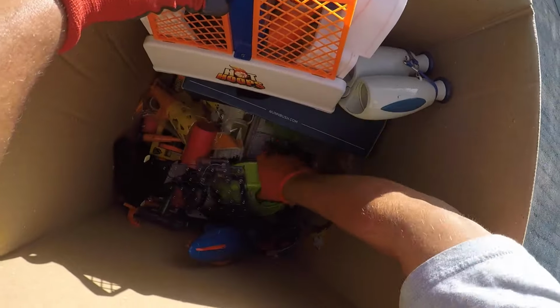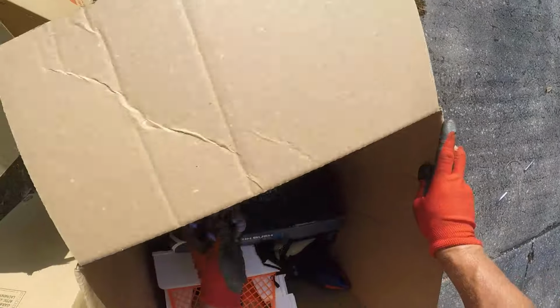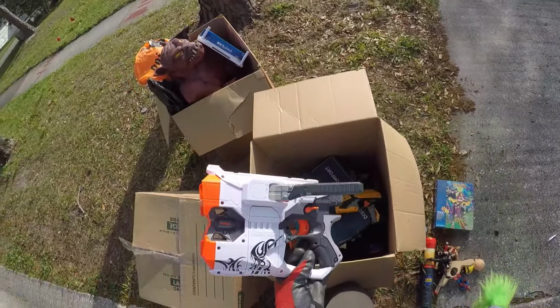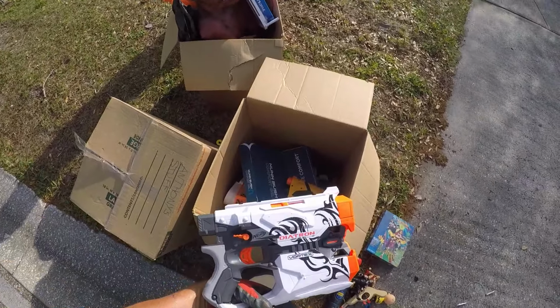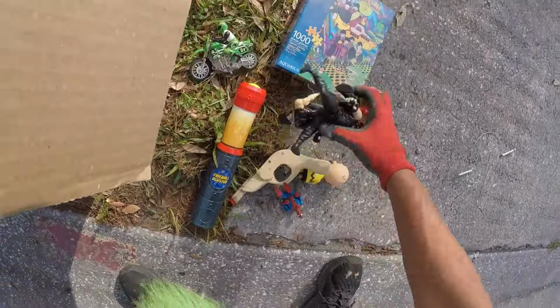I think I'm pretty happy with what we got out of this one so far. What is that? It's a troll! An evil troll. Is that one Nerf? No, it's a Vortex. Oh, it is Nerf. Yeah, we're gonna take you. I don't know what you are. We're gonna take you. Okay.